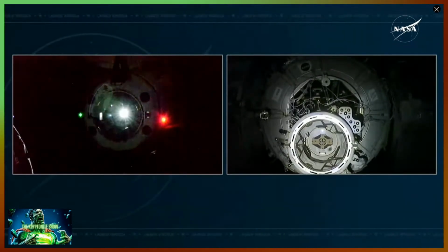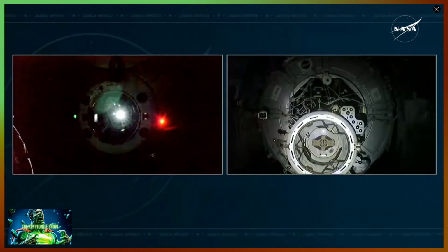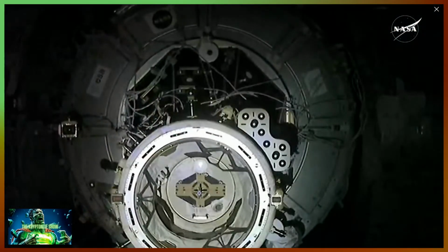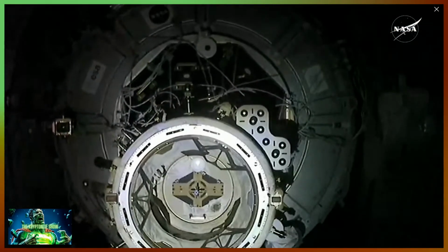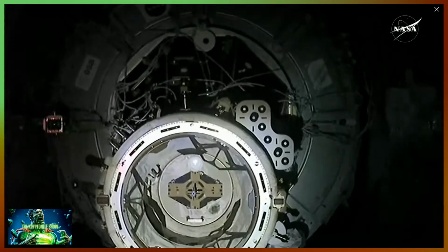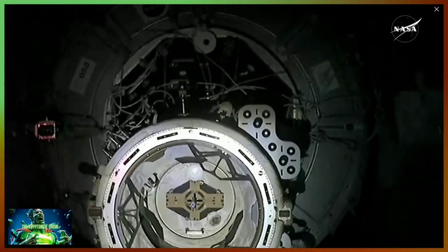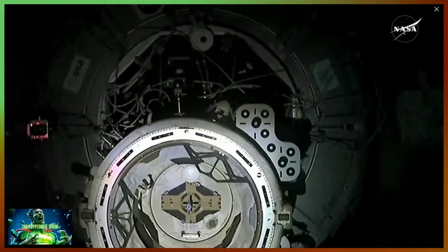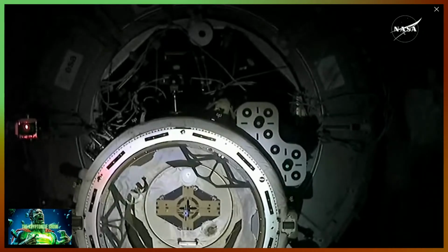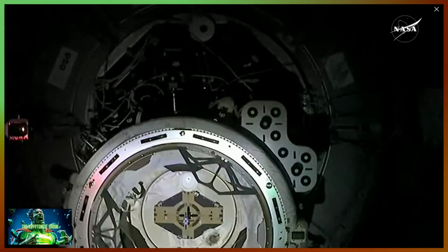And Dragon is now less than 7 meters away from the International Space Station as it continues to make that final approach. Traveling with a range rate of less than 0.082, which, as you mentioned earlier, continues to get slower and slower as we make this final approach. 5 meters. Copy, 5 meters. So the next call we should hear is chop, or that crew hands-off period, followed moments later by docking. That typically comes at about 2 meters away from the International Space Station. Right now, we're less than 4 meters away.